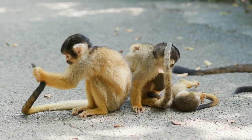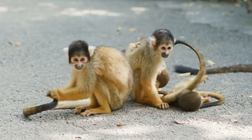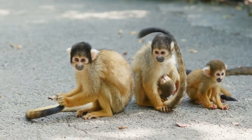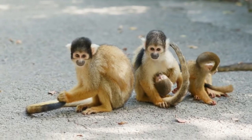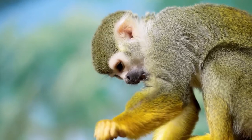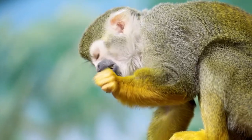Number 6. There are 5 species of squirrel monkeys in the Saimiri genus, namely the common squirrel monkey, the black-capped squirrel monkey, the Central American squirrel monkey, the golden-backed squirrel monkey, and the black-headed squirrel monkey.